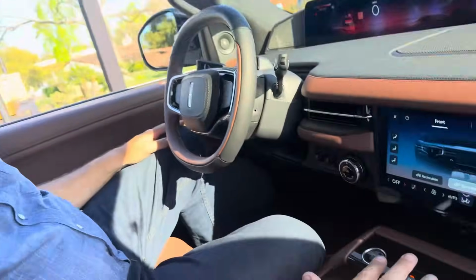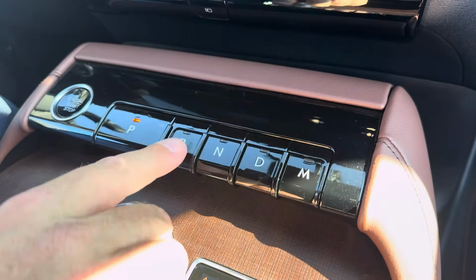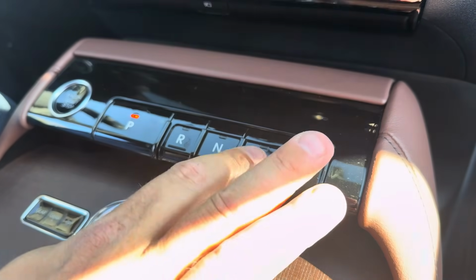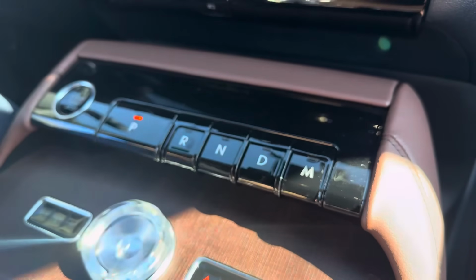You have piano keys for, once again, for transmission controls, and sometimes I'm not a huge fan of this. The reverse and drive have little kind of texture here, so you can kind of feel it without actually looking down, but you do have to get used to that.